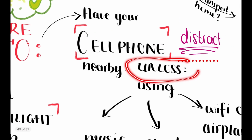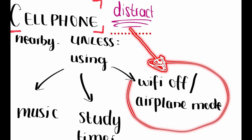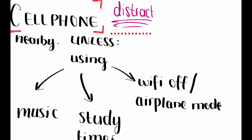There are some things that cell phones can be useful in studying. So here are 3 things that you can use your cell phone for. If you are wanting to limit your distractions, maybe turn your Wi-Fi off, or put your cell phone in airplane mode, or just check out the settings on your device. And you can disable certain notifications from certain apps for the time period you are studying.